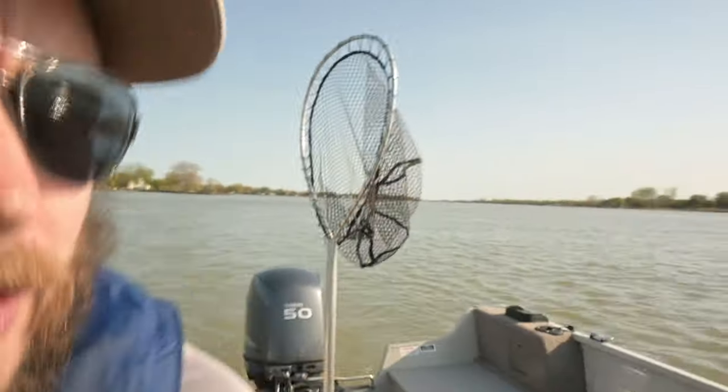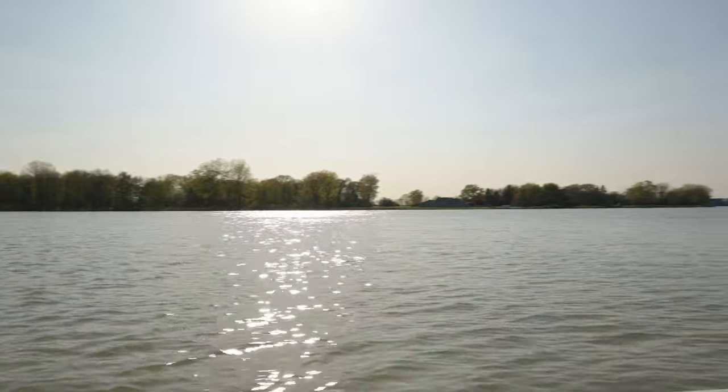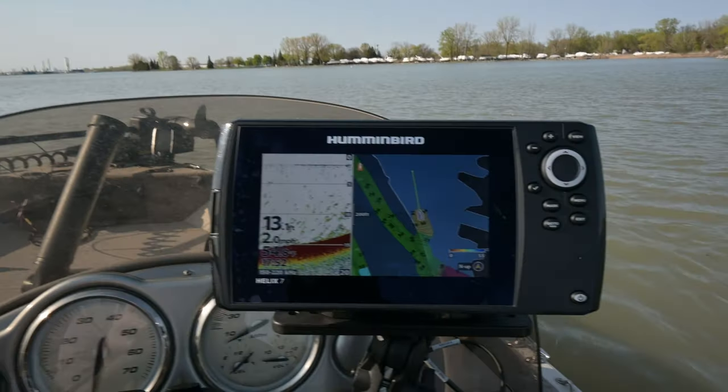I set out with a goal today. We're just before 6 p.m. on a lovely sunny afternoon. The water is absolutely gorgeous. So the goal is to scout for spots for night fishing before it gets dark.